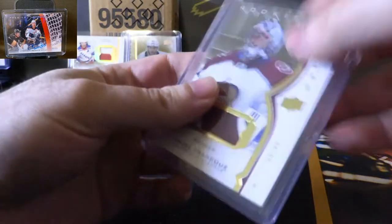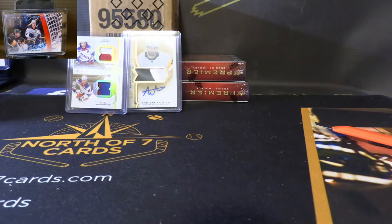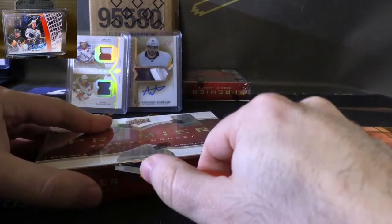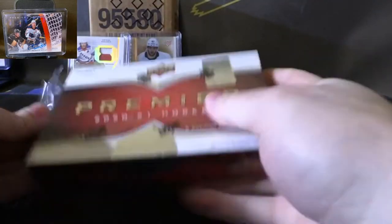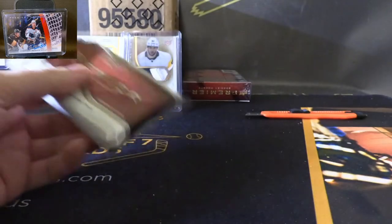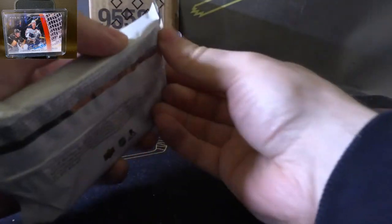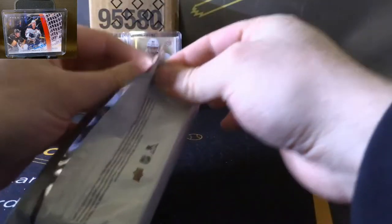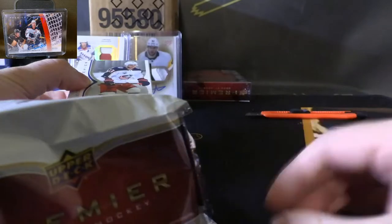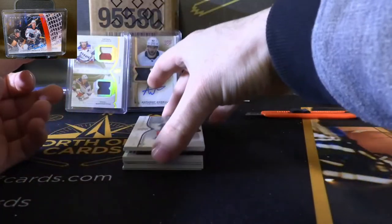So that Francouz spot did well in that box. Oh, I got time. Okay, good. Okie dokie. See what our box here has in store for us.